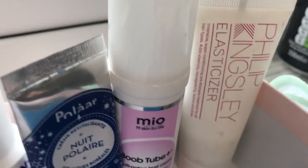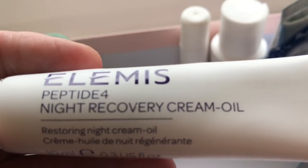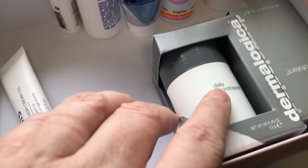Philip Kingsley needs to go into my hair care. What's this one? Oh, this is really nice. This is a night recovery cream oil. I've nearly finished it. It's so lovely. It's a cream, but it feels like an oil. And then a couple of spare Dermalogica microfoliants.